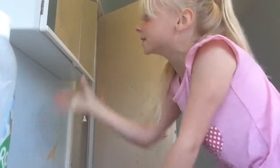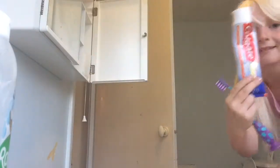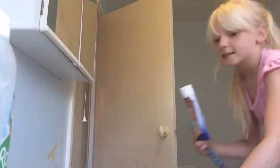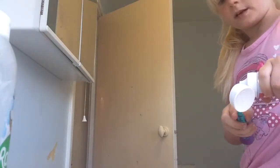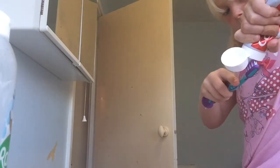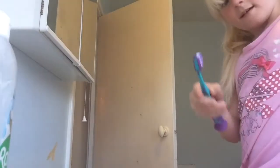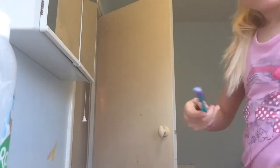So next I'm going to brush my teeth. First I'm going to get my toothbrush. It looks like this. And next I'm going to get my toothpaste. So now I've got my toothbrush and my toothpaste. I'm going to open my toothpaste and put it on my toothbrush. So there it is. So, let's go.